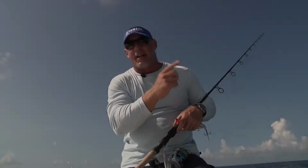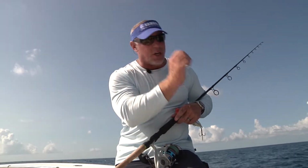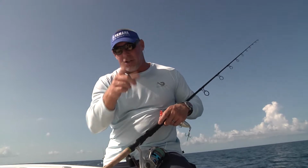Over here Austin and Kevin are going to be chunk baiting. What they've done is they've taken a bonita about yay big. They've cut a bunch of chunks out of the back of it. And they're going to drop those chunks down into the water column real slow, feed them out on this drift. And as we drift through the fish, the chunk bait should attract a strike.